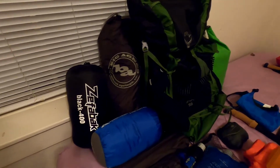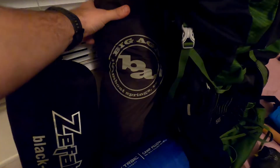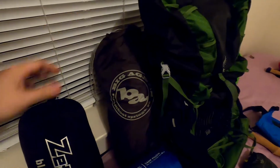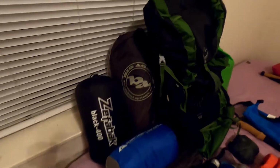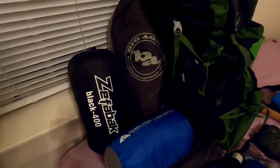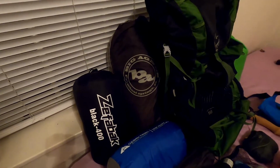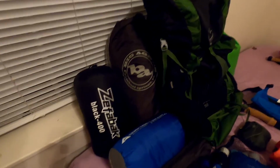My tent, I got a Big Agnes. I don't even know what model it is. It's a Blacktail 2 tent. Once again, we're doing things as a couple, so ultralight really is, that's kind of as best I can get on a budget. But I think I bought that tent for like 80 bucks at Gander Mountain when they were going out of business, so I got some pretty good deals on some of the stuff.